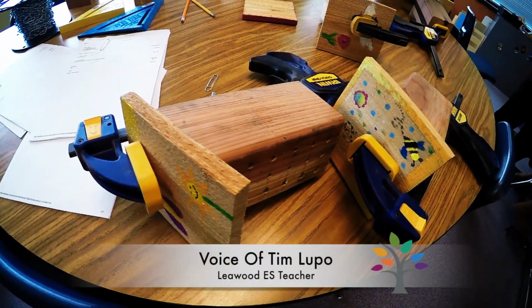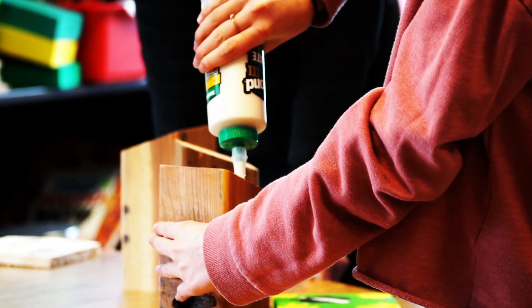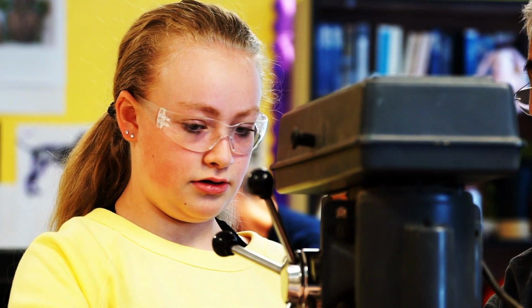Teacher Tim Lupo got the bee house idea from a friend who makes them in his spare time. He was sharing that he did that at his home, and I thought, oh, that'd be cool to do at my house. And then I thought, you know what, that'd be great to do in school for a math lesson. We have specific measurements like 3/4 of an inch, 3/4. Where the lines cross is where we have to drill the holes.